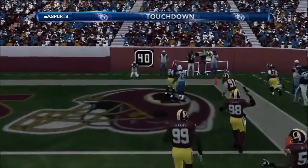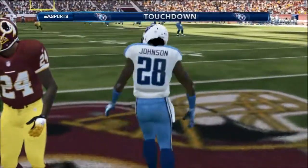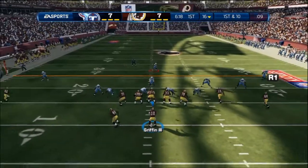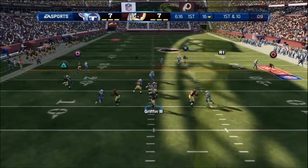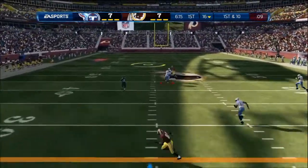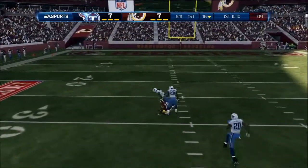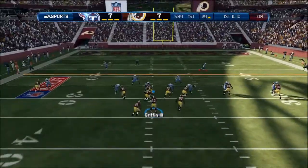Touchdown. And they get one back. Well, here we are. It's a tie game now. We'll see. Now first and 10. He'll throw it over the middle. Wow, what a catch. And it's first down.